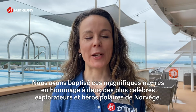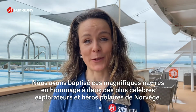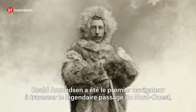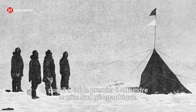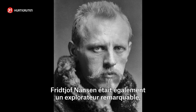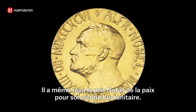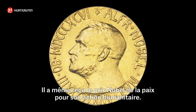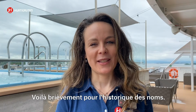We have named these great ships after two of Norway's most famous explorers and polar heroes. Roald Amundsen was the first to sail through the fabled Northwest Passage, and then he was first to reach the geographical South Pole. Fridtjof Nansen was also a great explorer, a diplomat, and a professor in oceanology. He even won the Nobel Peace Prize for his humanitarian work. That was the short background of the names.